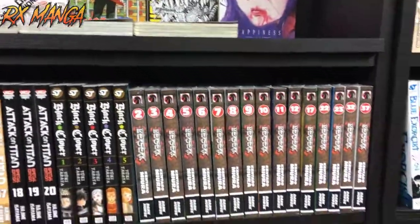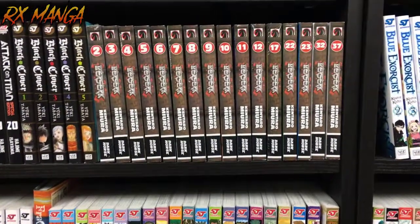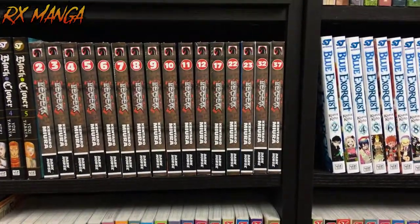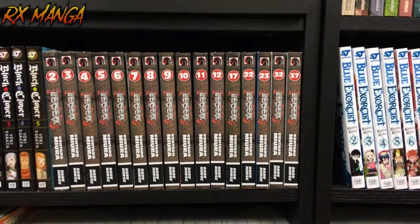Berserk, got the volume 1 up top, and we've got volumes 2 through 12. Volume 17, 22, 23, 32, and 37. I will have this completed by the end of the year. All in reprints because I like spinal consistency.